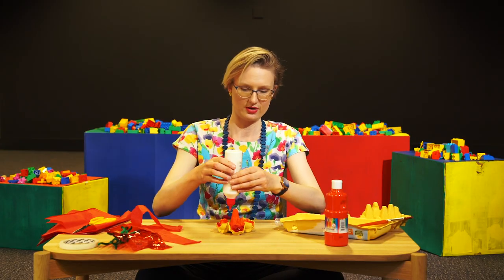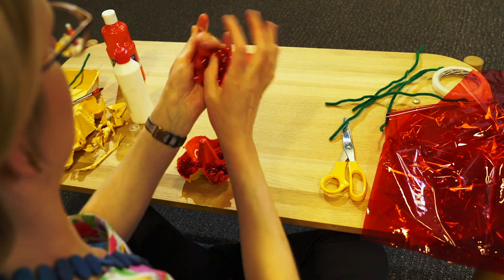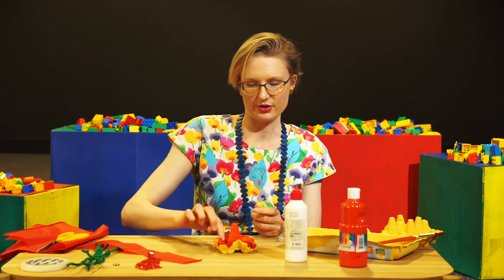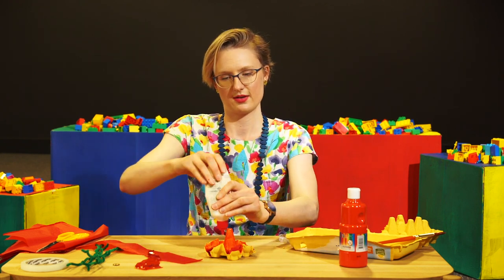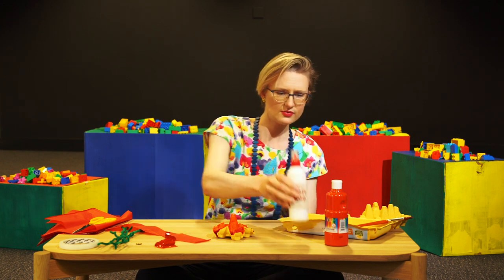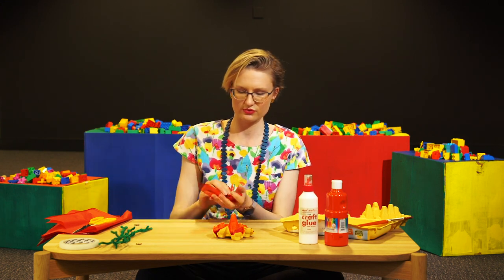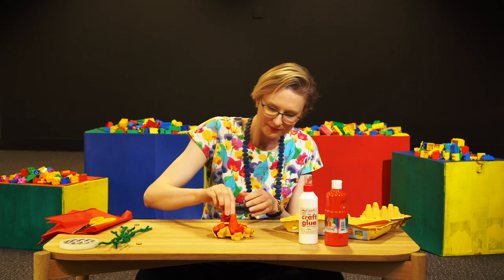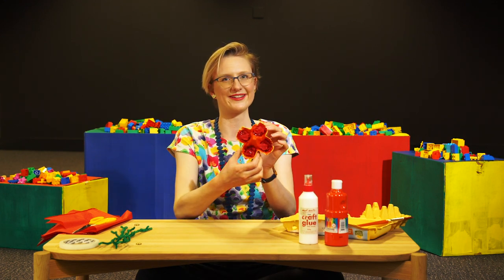And I'm going to do a third dollop of glue. Scrunch, scrunch, scrunch, scrunch, scrunch. Nice small ball. In it goes. And my fourth and final dollop of glue. Now I'm going to put my lid back on my glue so I don't accidentally knock it over. And scrunch, scrunch. There's my fourth petal. There we go.